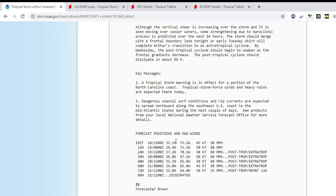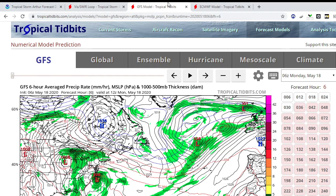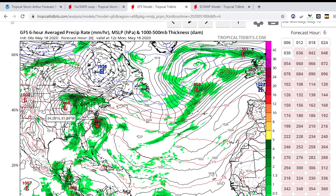Yeah, I guess only time will tell what will happen with the storm going forward. All right, let's look at the GFS real quick. As you can see, this is the pressure of 996, so the GFS is actually right on this. So let's move out through time.